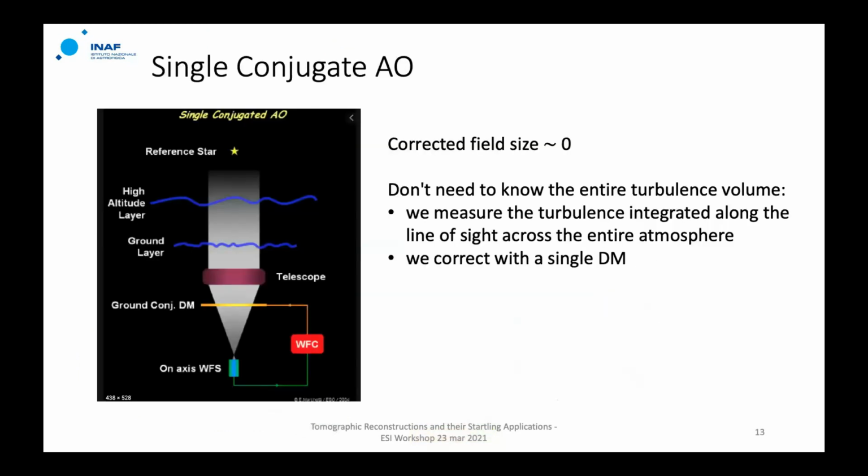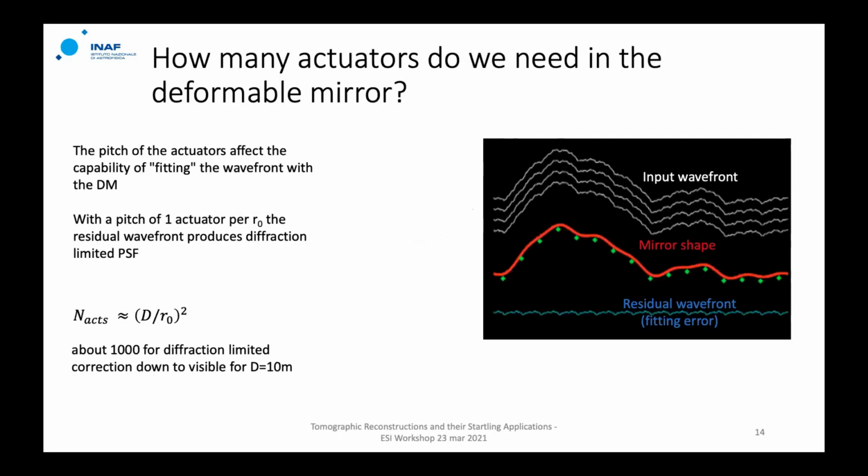Single conjugate AO is a way of doing adaptive optics in which we don't care about the field, basically. We have a single reference star and a single deformable mirror, which is conjugated typically to the telescope pupil, and this means that we don't care about tomography. We don't care about where the turbulence is located in the atmosphere. We just collapse all the wavefronts corresponding to the various layers onto the pupil, and we apply this deformation on the DM. This will result, of course, in a good correction in the direction of the star, and a less good correction away from it, and I'll try to explain it in a moment.